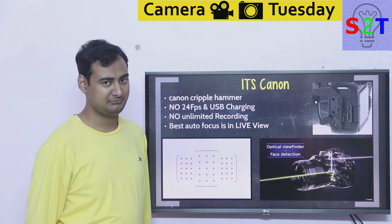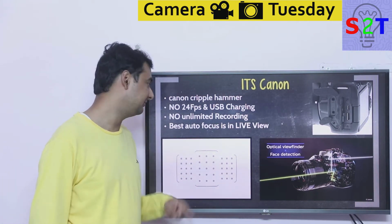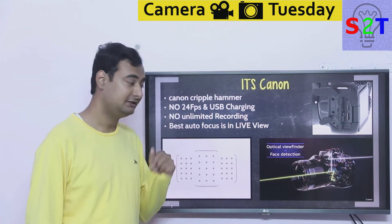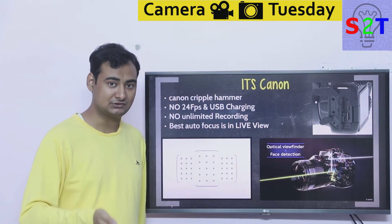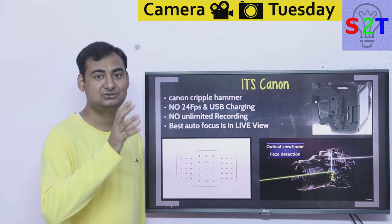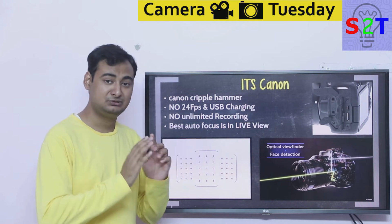Like, we can give you 60 frames per second. We can give you 30 frames per second. We can give you 25 frames per second, but we will not give you 24 frames per second. Why? So Canon can sell their series lineup, because many people have properly used the Canon 5D Mark series and all that, because it had 24 frames per second.